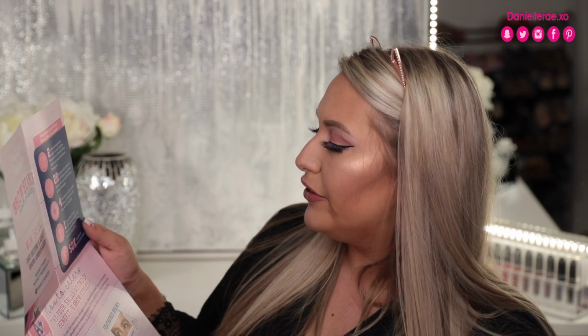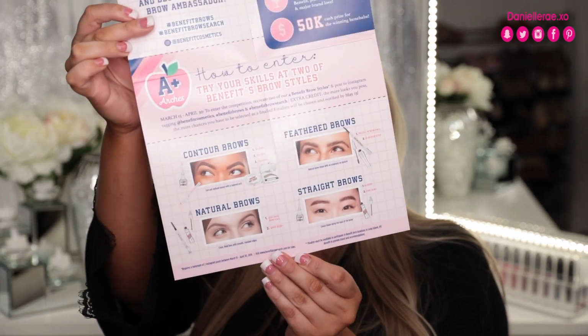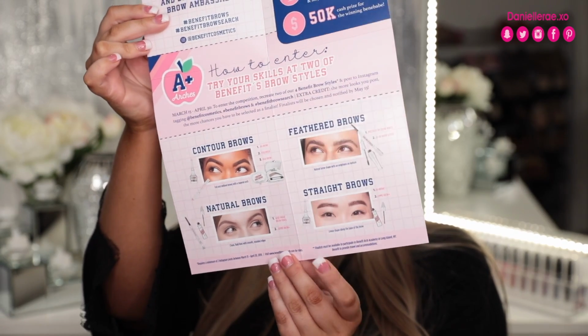And it says, the search is on. Do you have what it takes? $50,000. So I think the winner actually gets $50,000 if I'm not mistaken. It says win $50,000 and become a Benefit Brow Ambassador. You have to do 2 posts. There's going to be 20 finalists. There are 4 different brow fessers that will coach the teams and 1 grand prize winner. So here's the little layout so you can do different brow postings. I think they're looking for at least 2.